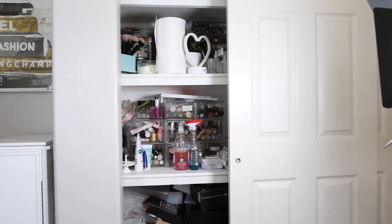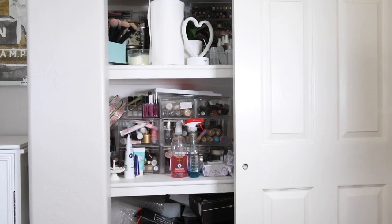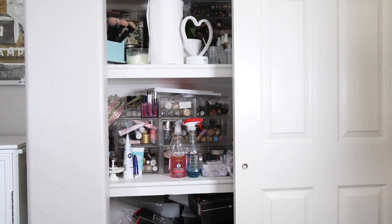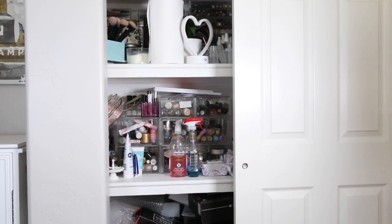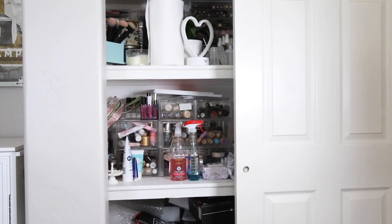All right, guys, so here's my closet. It is full of lipstick, foundation, powder, primer, a bunch of other random things. I need to really declutter it. It's a mess and I can't handle it anymore. So I'm just gonna fast forward through this and just kind of put things aside that I don't want.